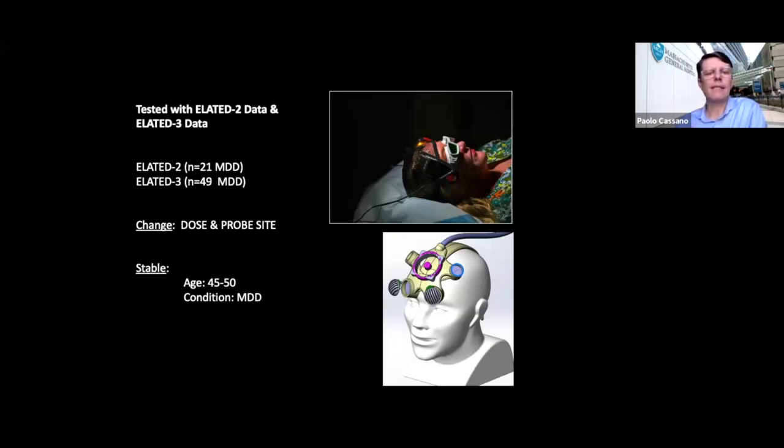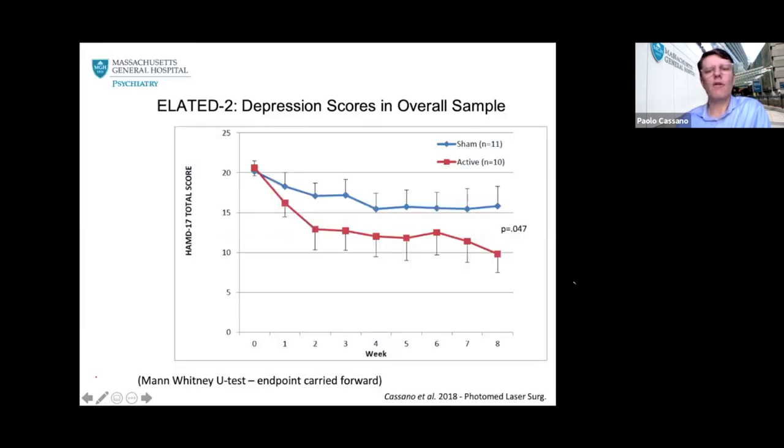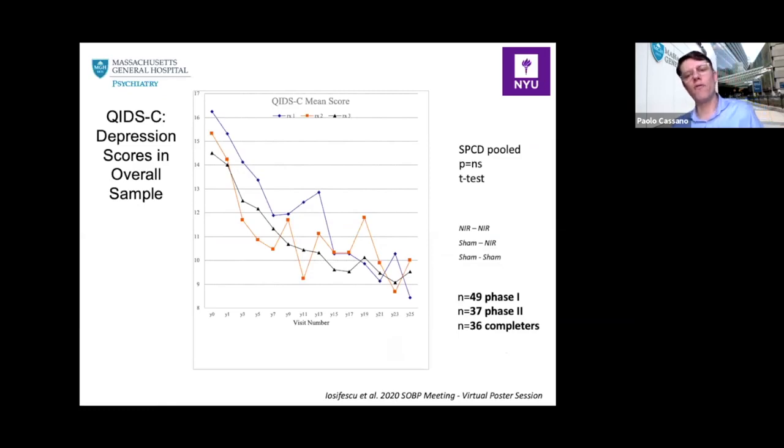So we went to test that in basically 2 samples of depressed patients, of similar age. And this was our first study, conducted aiming at the dorsolateral prefrontal cortex, which showed a significant effect of the light, here the active treatment in red, as compared to sham over 8 weeks. And here again, what I just showed you before, the effect of shedding the light on the frontal poles.